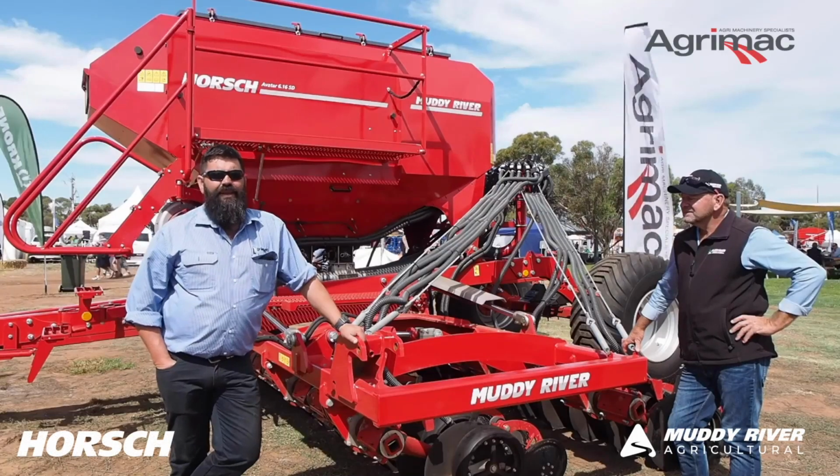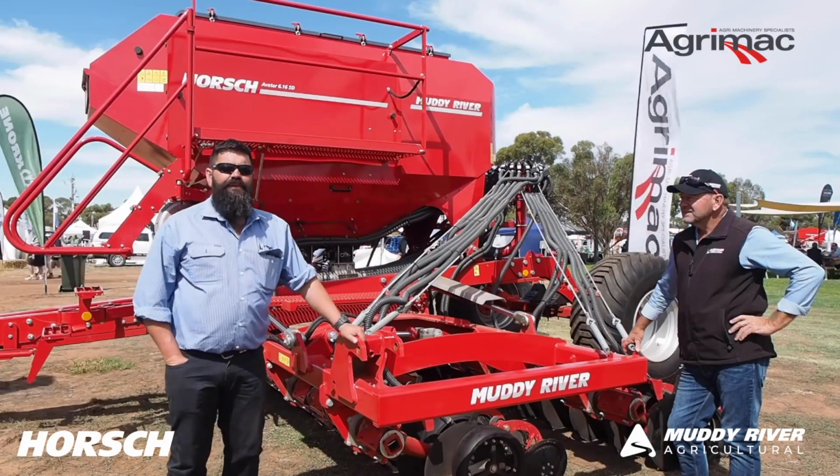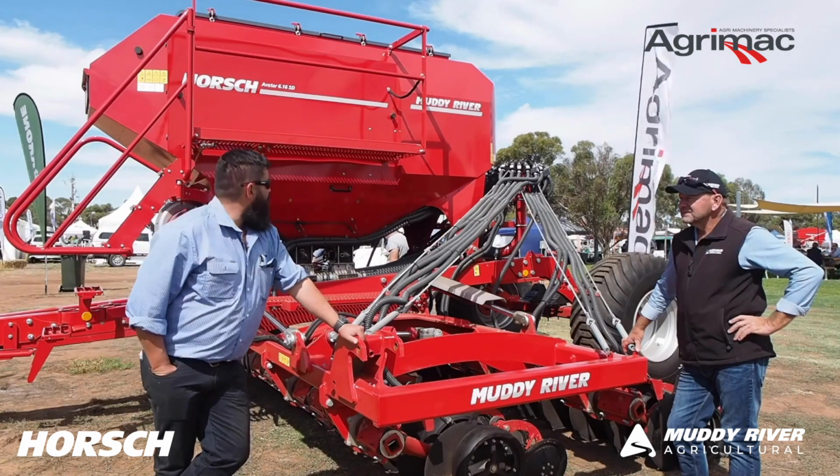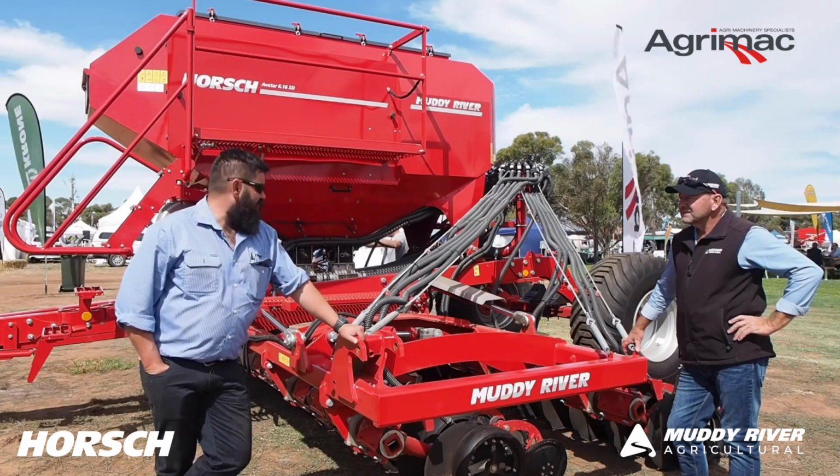G'day, Matt from Agrimac in Ballarat here, just at the Wimmera Field Day site in Horsch with Tim Short from Muddy River, looking at the Horsch Avatar seeder.